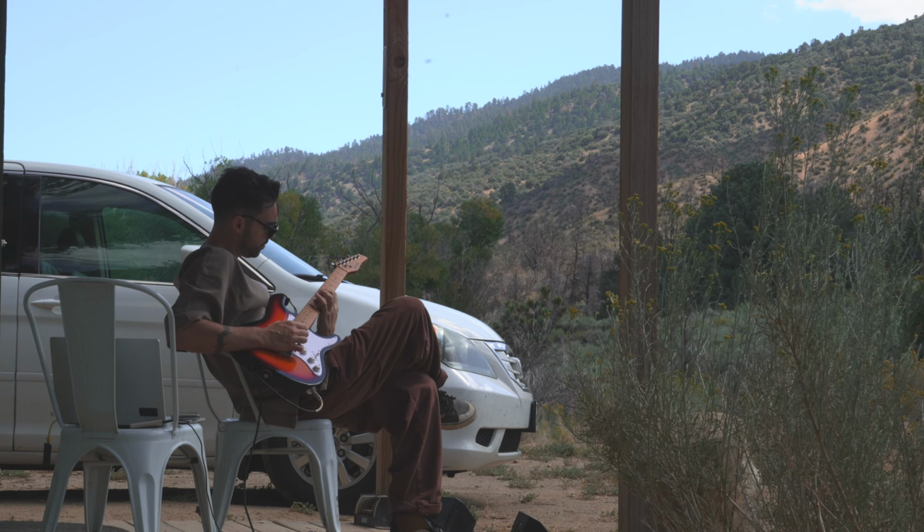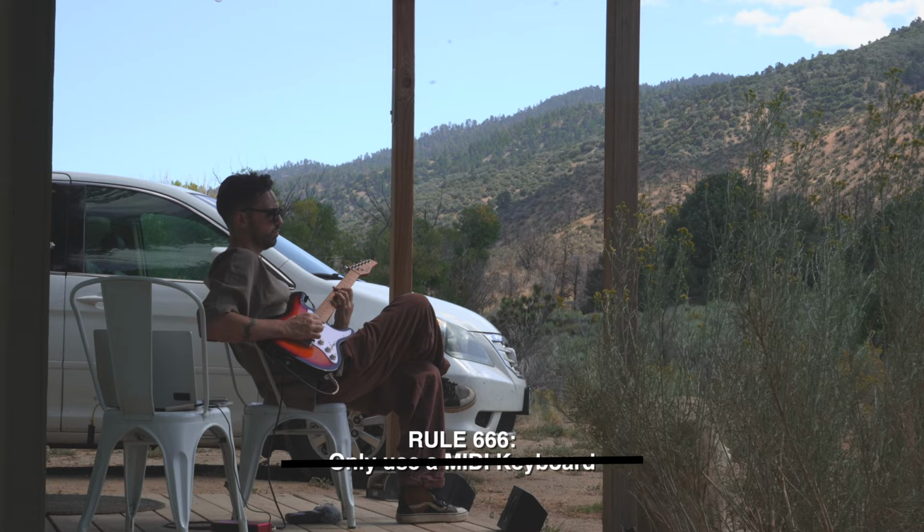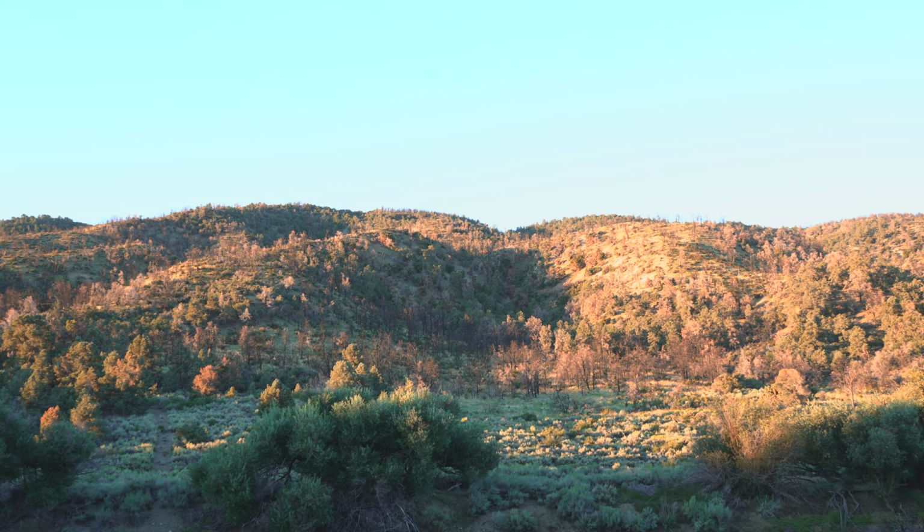I'd say another huge rule I set for myself when I sit down to make music is that I'm usually working on a keyboard, but I've been getting more into guitar lately. So switching instruments, even if you're not super comfortable on another instrument, can be a great way to inject a little more creativity into your work and break away from the normal routine.